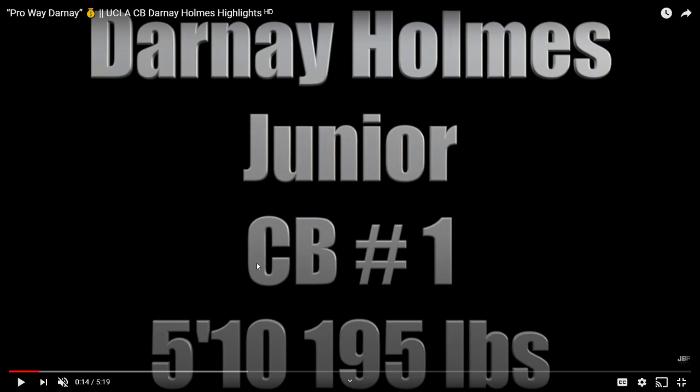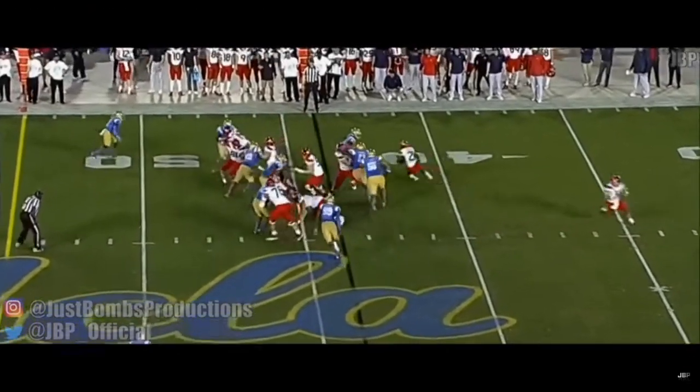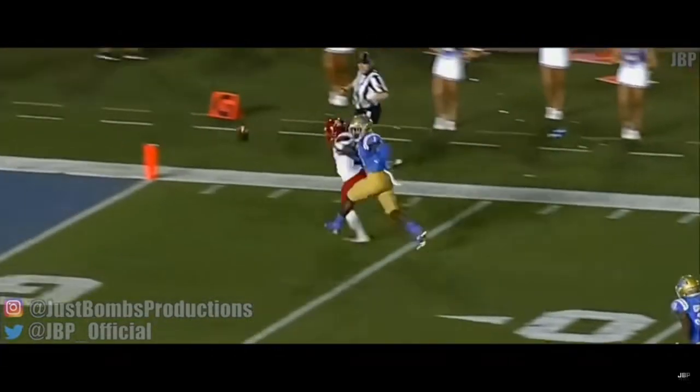Today we're going to be looking at the day three New York Giants draft class analysis. We're going to be starting off with Darnay Holmes out of UCLA, the corner. So Holmes is, I don't know, I don't really like this pick in general, because I just did not like what I saw in film.